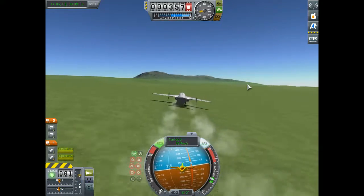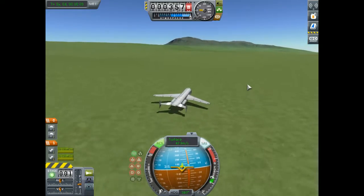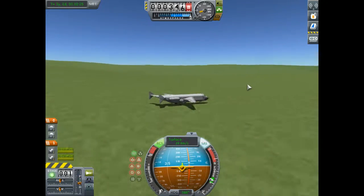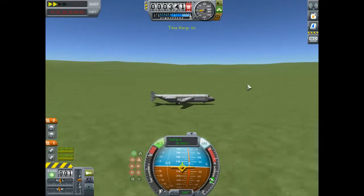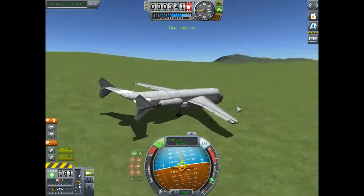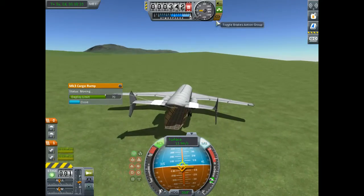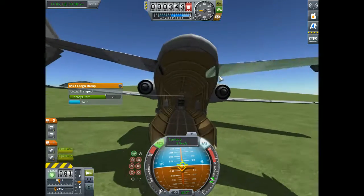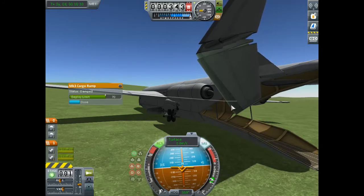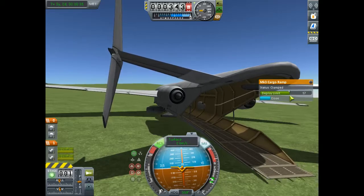Yeah. Oh, wait, no, I'll slow down then. There we go. Oh, great. Looks like the plane's stranded as well. Okay. Gears are up now. And because of the way we landed, it's going to need to be. There we go.